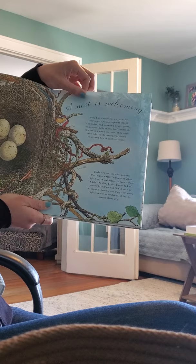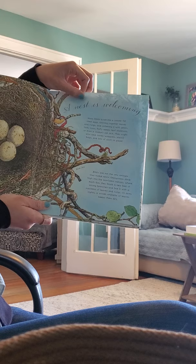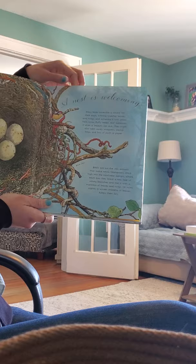Orangutans climb high into the rainforest canopy, where each day they braid a new bed of strong branches and line it with a mattress of leaves and twigs. On rainy nights, a woven umbrella of leaves keeps them dry.